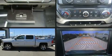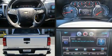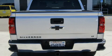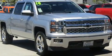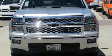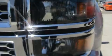Sensibility and practicality define the 2014 Chevrolet Silverado 1500. It features an automatic transmission, rear-wheel drive, and a powerful 8-cylinder engine. Top features include a split folding rear seat, a rear step bumper, an outside temperature display, heated door mirrors, remote keyless entry, and much more.